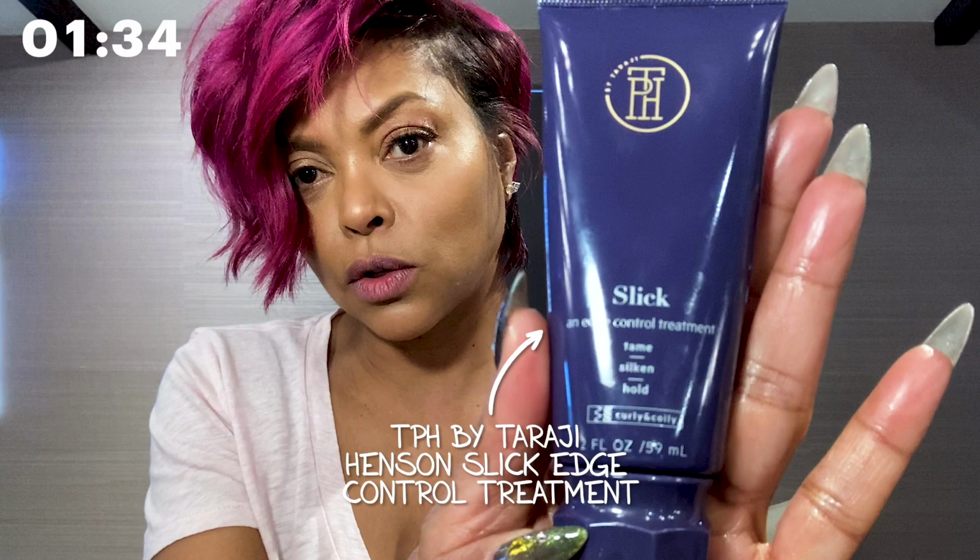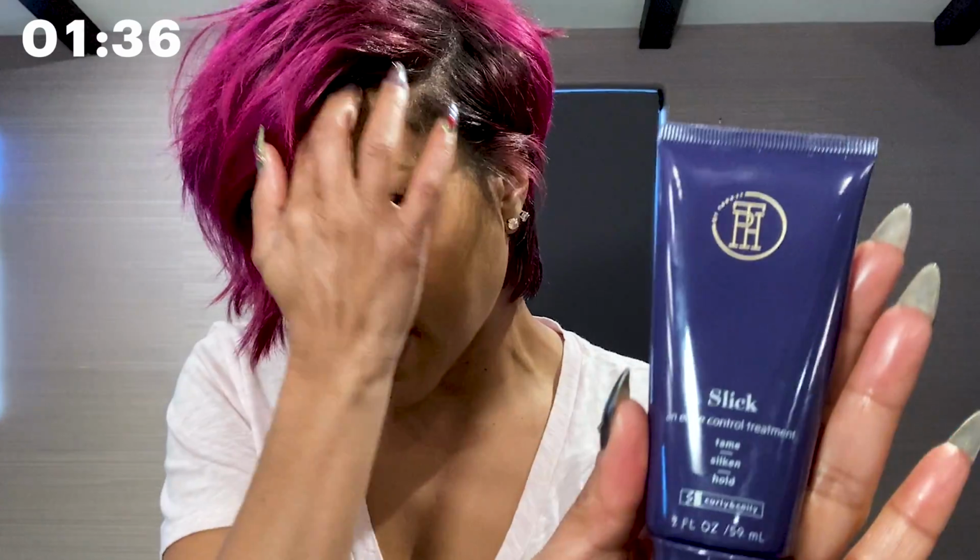I love this cut. Okay, so I do that, and then I use TPH by Taraji Slick to slick my edges down to give it a more finished look. See, again, a little goes a long way. I probably used a little bit too much.